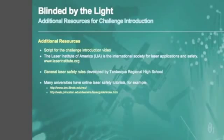There is a link to the website for the Laser Institute of America, which is LIA. They're the ones who define laser safety standards in the country. There are some general laser safety rules that have been developed by other institutions, colleges, and universities, and other resources that can help guide you through figuring out what safe means and what precautions need to be taken when you're working with lasers.